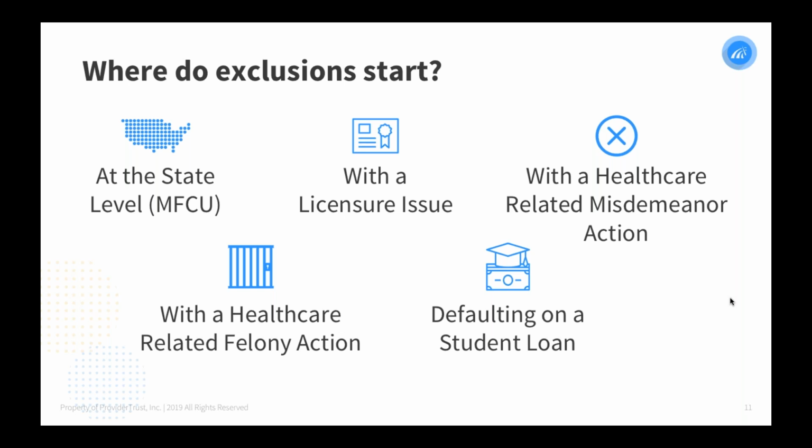One incredibly common place that exclusions start is at a license issue. In fact, almost 43% of all OIG exclusions start with a licensure issue with a sanction or a disciplinary action. There's criminal activity that can be the reason an exclusion starts, with a healthcare-related misdemeanor action or felony action. And then one of the lesser known reasons is actually defaulting on a student loan. This is less common, but we do see it in our world.